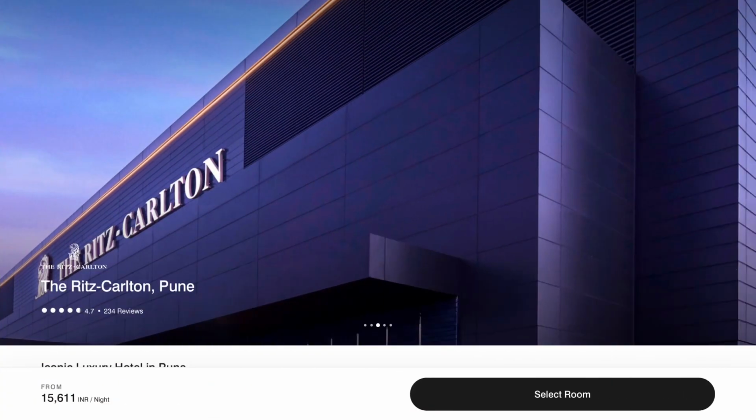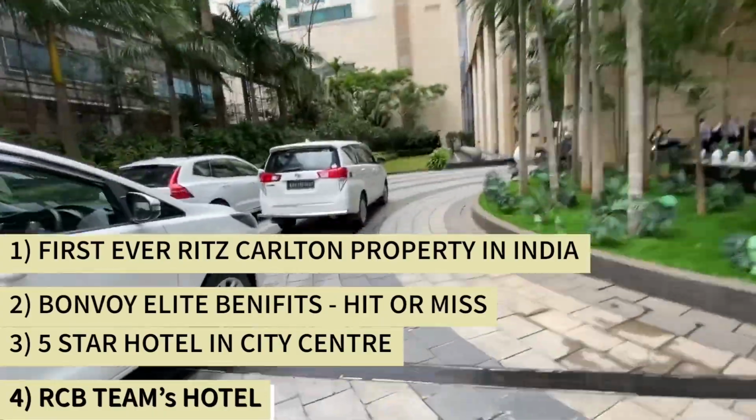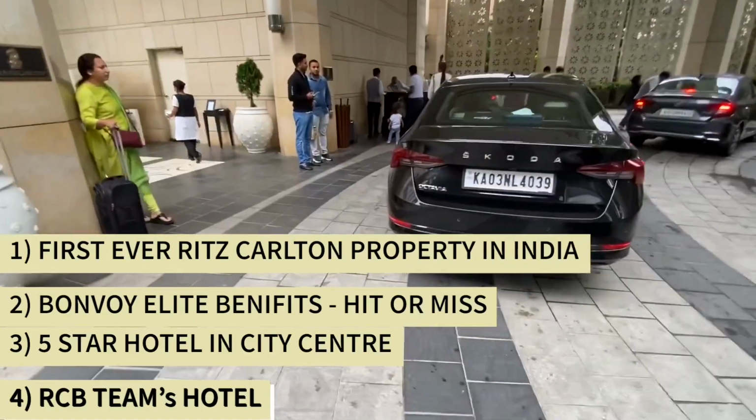And finally, ended up booking Ritz-Carlton. So let's check out how Ritz-Carlton is. And also, this is the favorite hotel of the RCB team. They stay here every time they have a match at Chinnaswamy. So let's get in and explore. First up, check-in and first impression of this property.